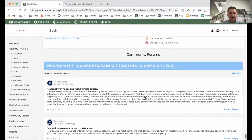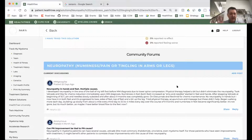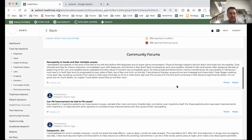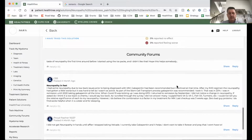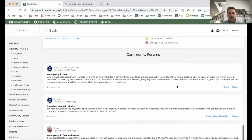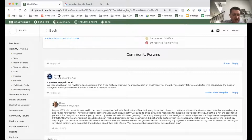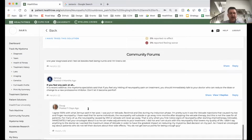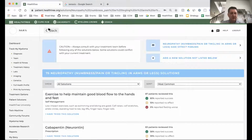But feel free to come down here if you're looking at solutions and feel like there's something you want to share with the community. Come down to the forums and click add a post, and you can write whatever you want about neuropathy for other patients to learn from, or you can ask questions and hopefully other patients will answer them. Like you can see here, this patient has replied. Doug replied to Jenna's comment. So we're trying to provide as much help as possible for you around solutions.